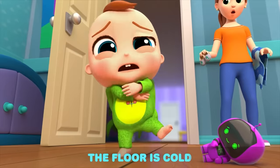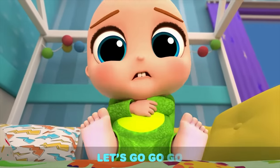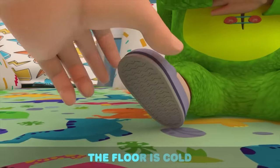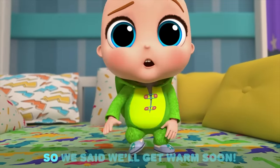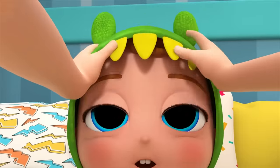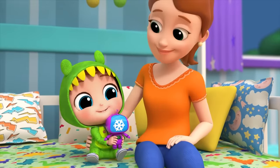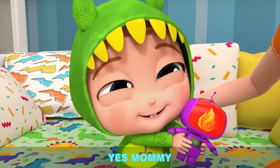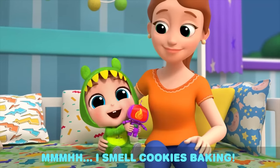The floor is cold in the cold, cold room. Let's go, go, go. We'll get warm soon. The floor is cold. It's cold, cold, cold. Nice and warm and cozy now? Yes, Mommy. Willie, too. Mmm, I smell cookies baking.